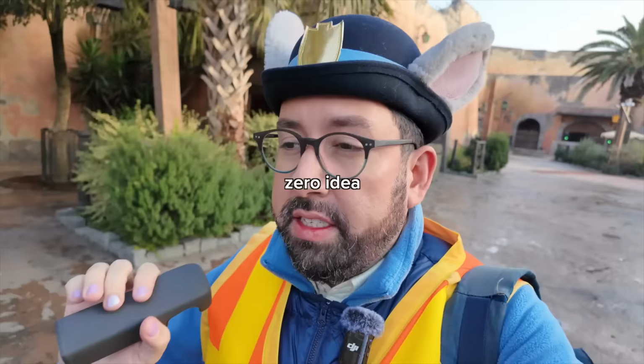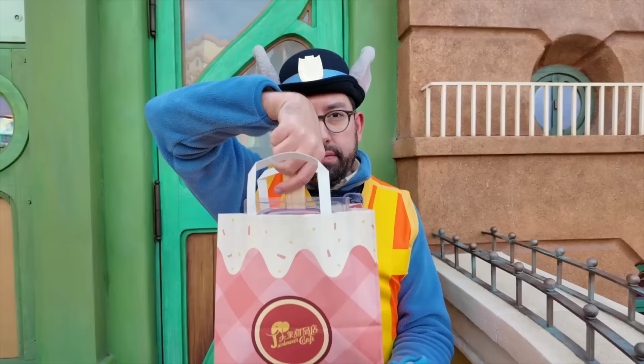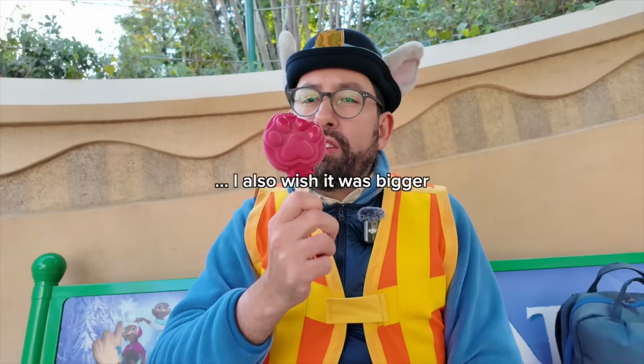I honestly have zero idea what to expect today. That was painful but awesome at the same time. I'm not even kidding. This is probably a good 2 pounds, I would say. Also, I wish it was bigger.